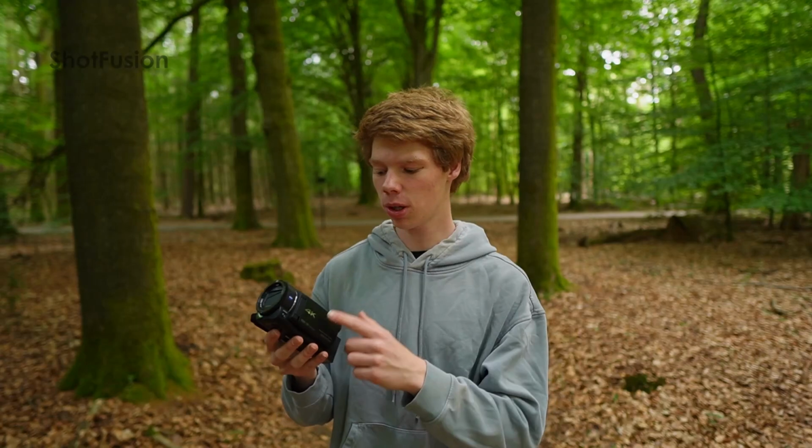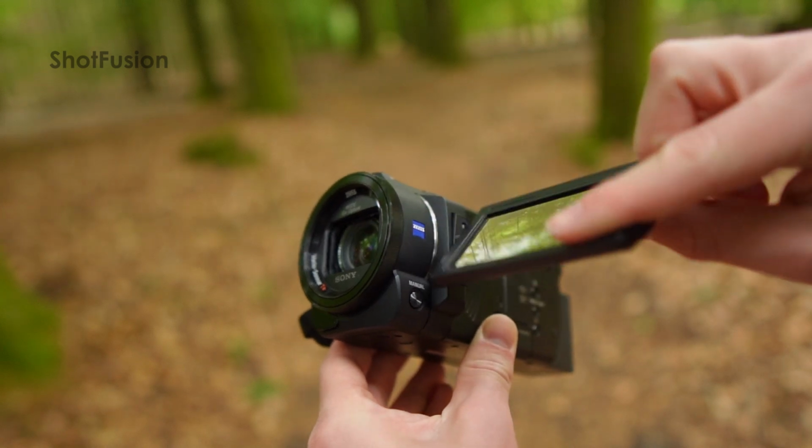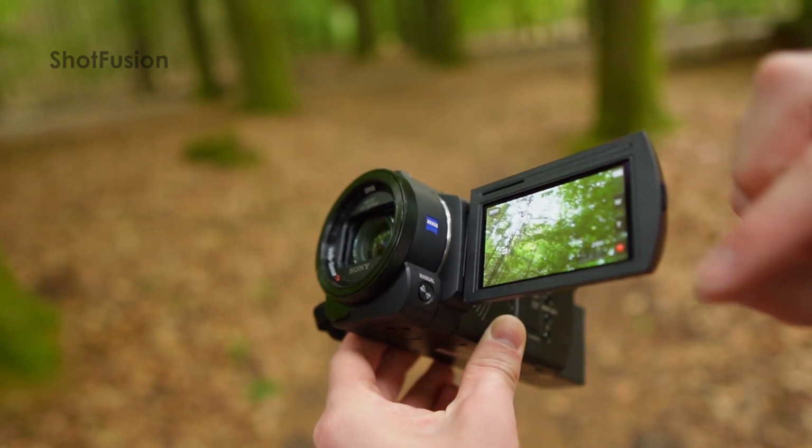Keep in mind, because it is a small sensor, that means that you won't get a lot of background blur. So if you are someone who likes that cinematic blurry background, you can't get it with this camcorder.